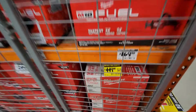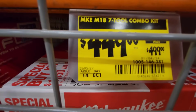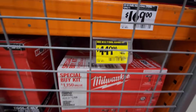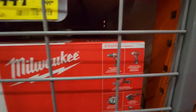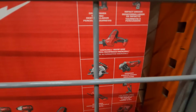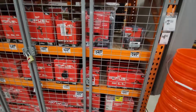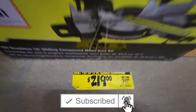Looks like they also got the M18 7-tool combo kit, $449 for that one. I don't know if you guys can see the actual item number, on that was $499. A little bit of everything on that: circular saw, angle grinder, impact, one-handed recip. So I get a little bit of everything with that one. $449. $219 for the HP 10-inch, was $399.